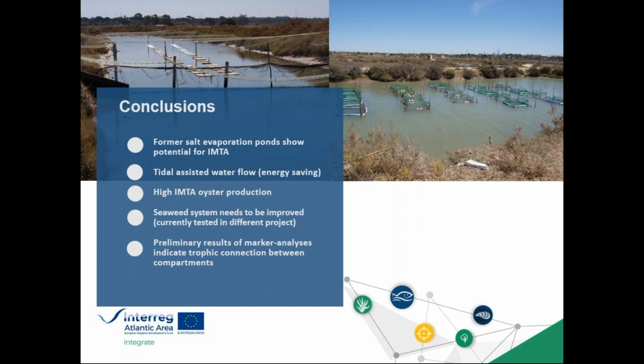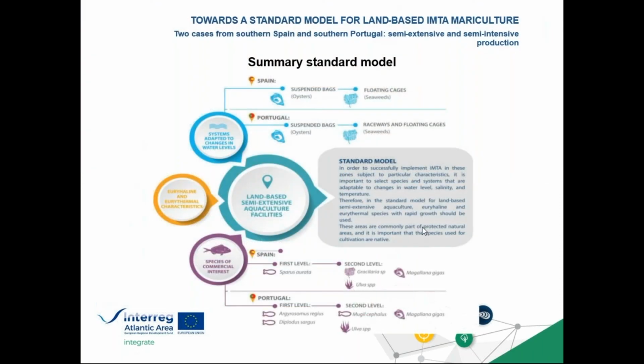Seaweed systems definitely need to be improved. We are currently testing a different setup of these cages in a different project. We're also going to test these long line systems. Maybe we can trigger sporulation, or we can seed seaweeds in another way. And we see that the preliminary results of marker analysis and also of nutrient concentrations indicate a trophic connection between these compartments. So at the end, we are coming up with a kind of standard model for this land-based semi-extensive aquaculture facility.